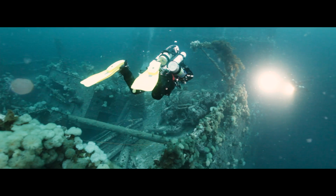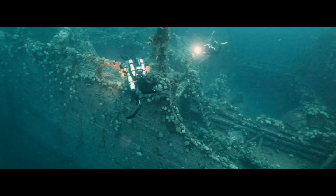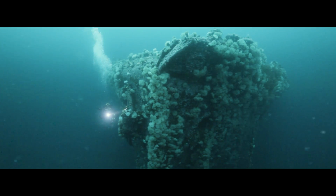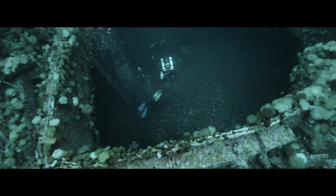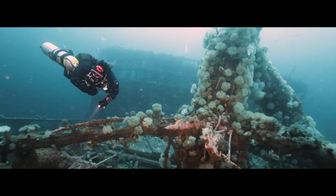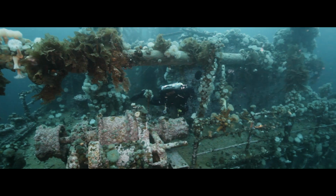These wrecks are enormous. There's no way you can possibly dive the entire wreck on a dive and say, oh, done it, what's next? It leaves you wanting to go back again and again and again to see the rest of the wreck. Like, oh, let's do the bow today, let's do the stern today, or let's just do the superstructure, or let's go inside and have a look around at some of the artifacts. I've been coming here for 3 years and I feel like I've only barely scratched the surface. There's so much to see and do on each individual one.